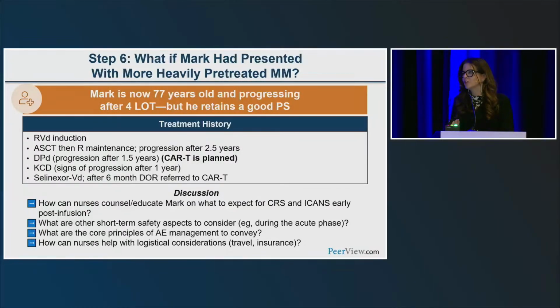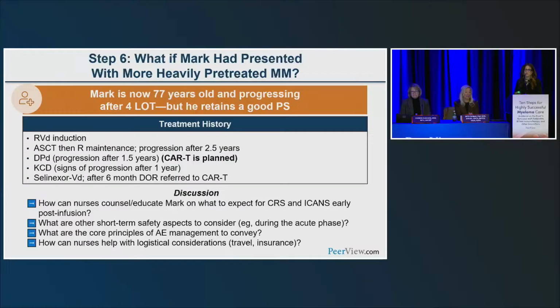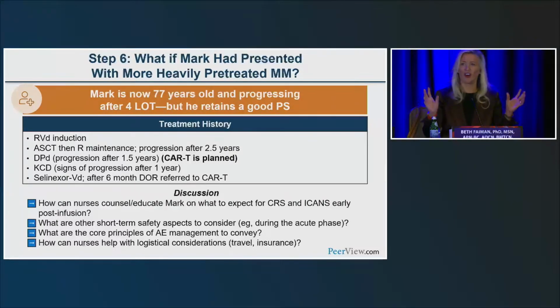And how do we counsel against some of these expected toxicities that we see with CAR Ts, such as CRS and ICANS? Beth? Well, I think you're going to go into great detail about the CRS and ICANS, but again, the cytokine release syndrome occurs when, I feel like the cells all explode.